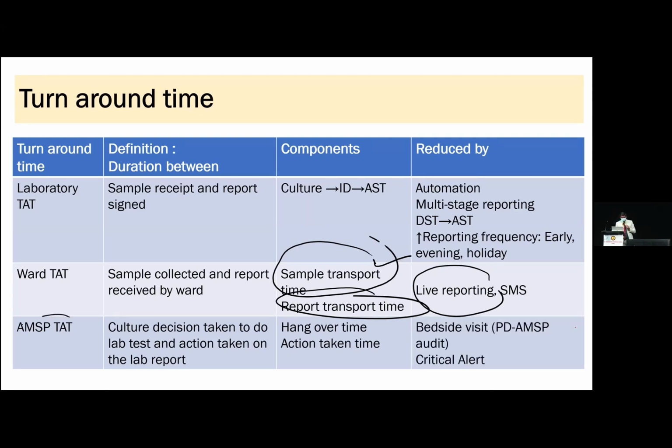Okay, how will you improve AMSP turnaround time? Like culture decision, once cultures are actually collected, that is called hangover time. So how to improve the hangover time? You can reduce, you can decrease the hangover time by educating the residents. It is in the hands of the clinicians. They have to make sure that their residents draw the sample and send the sample quickly.